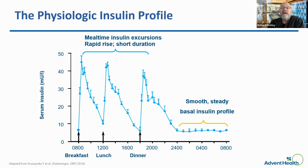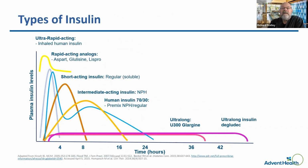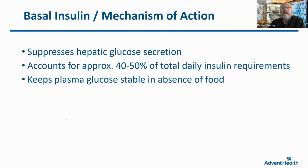So in people who don't secrete enough insulin, what can we do? The answer is we can help to mimic this natural effect with the different types of insulin we have. We have insulins that are very long-acting, insulins like U300 glargine and degludec, and these are essentially flat insulins that last for more than 24 hours. On the other end of the spectrum, we have very rapid-acting insulins, things like aspart, glulisine, and lispro. These can be used to mimic the normal rise in insulin that we see following a meal. They don't perfectly mimic that because they're not as fast, but they go a long way to helping control glucose responses to a meal in patients who don't secrete enough insulin.